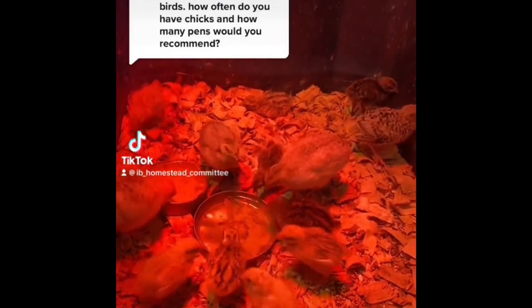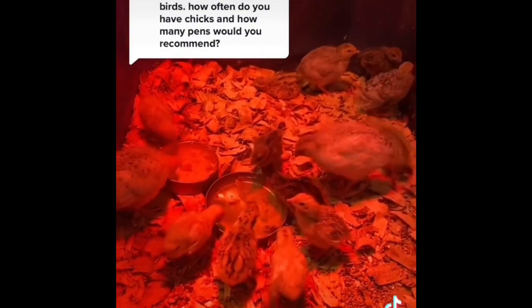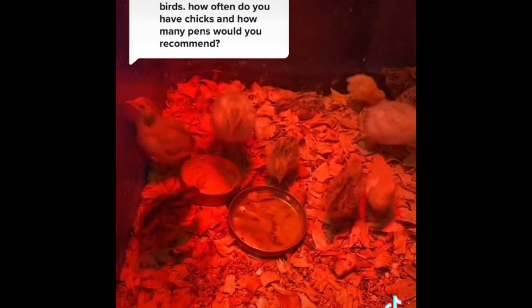When it comes down to it, quail is most often what we use to pay for our feed bills on the farm. So most of our quails do go up for sale. We have 2 incubators that we rotate through, so we have chicks about every 2 weeks or so. But again, we don't keep most of them.